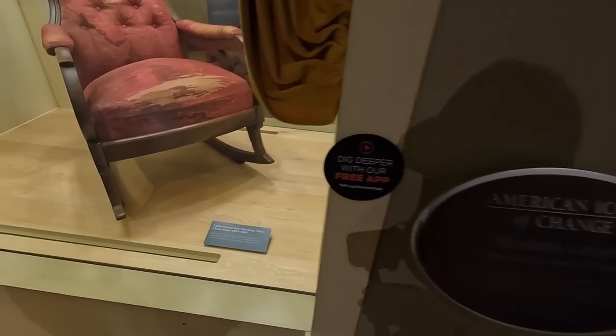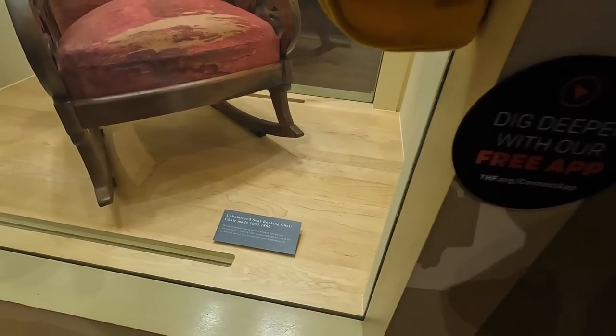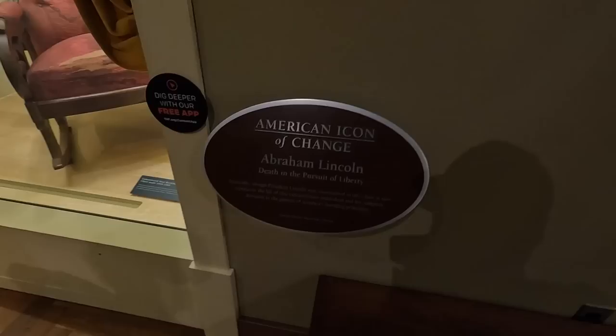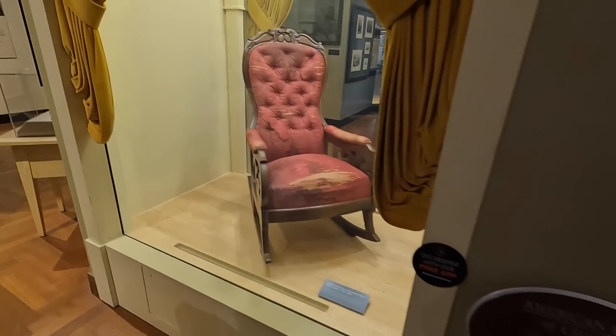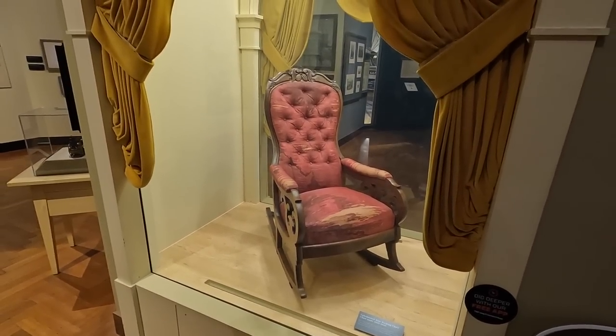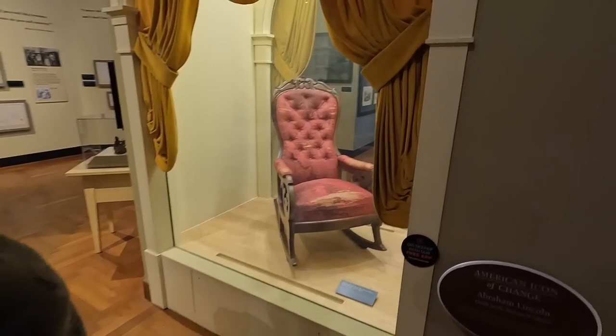So what does it say? Upholstery seat, rocking chair. Yep. President Lincoln was assassinated in this chair. That is just amazing. I cannot believe this is here. I know, it's really unbelievable.